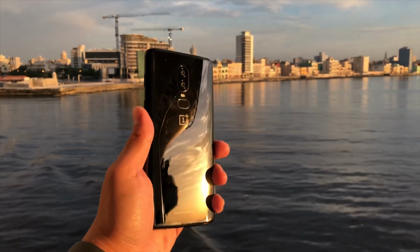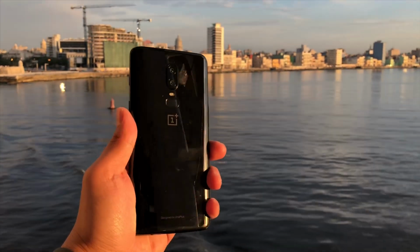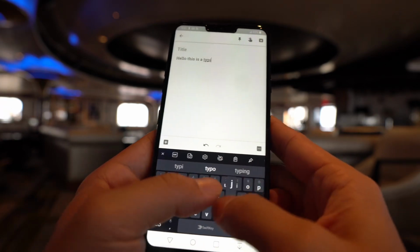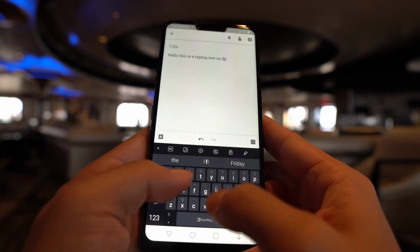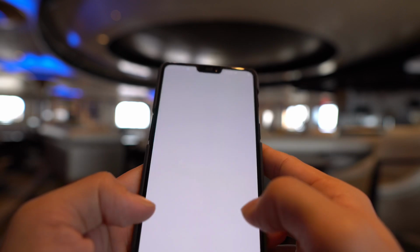But the thing that annoyed me most about the OnePlus 6 is the mediocre haptics engine. That's the motor that vibrates the phone. Now I don't need the vibration so much for phone calls or alarms, but I need it when I'm typing. I really like having haptic feedback on each key as I'm typing on Android devices. Now on the LG G7, the haptic engine is awesome. So when I'm typing, I can feel the feedback of each individual key. And it's a really good experience for me.